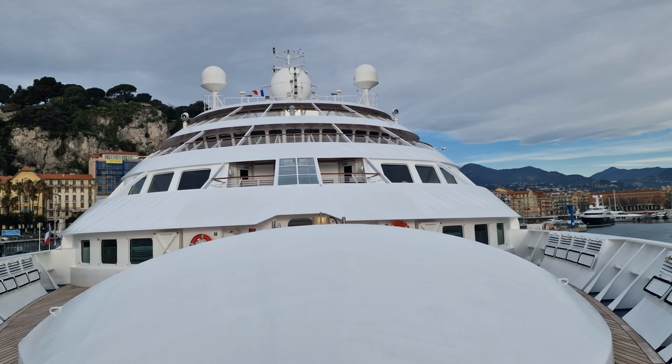Her smaller size also means you can step off and be right in the centre of it all, with their longer stays meaning that we really got a feel for the incredible destinations we got to see, rather than a flying visit. Therefore, whilst it's certainly a more unique cruising experience, I'd highly recommend Star Legend, and I hope I can sail on Star Legend or one of Windstar's other ships in the not too distant future.